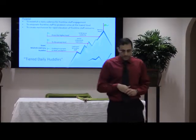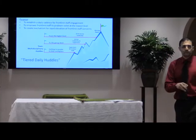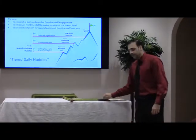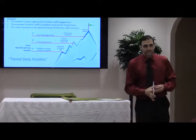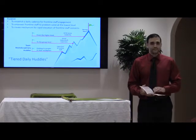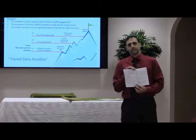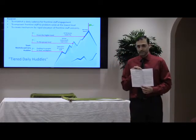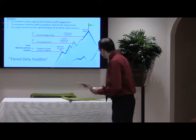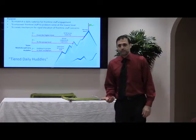So I skipped the purpose, so let me go back and talk about the purpose. You'll notice at the very top of the slide I have 3 bullets. They're also in your book on page 8. So on page 8 you'll see the same 3 bullets at the top there. And I'll give you a tour of the booklet in a minute. But the 3 bullets are the purpose of why we are doing this lean daily management.